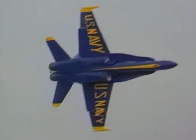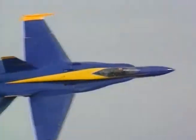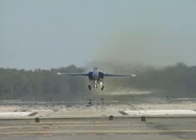Here's the best photo opportunity, the underside and topside of an F-18. And here again is a solo vertical takeoff and climb with a corkscrew roll.